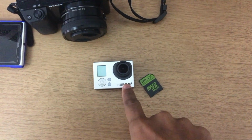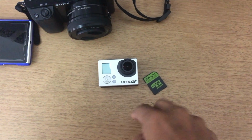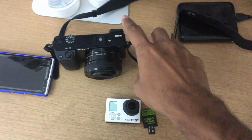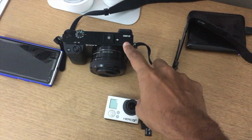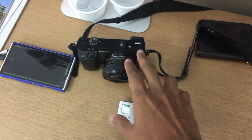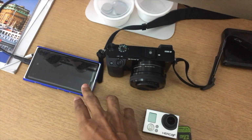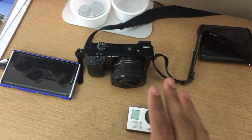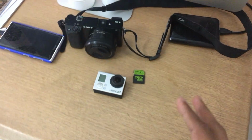Wow, I just can't believe it takes such a long time to refocus on the iPhone. Okay, that's why I like this. It refocuses really quick when I put it on the AF mode. So based on application, I have to switch between this one, the Nokia 1020, or the iPhone. So here you see 3 of the 4 cameras that I use for vlogging.